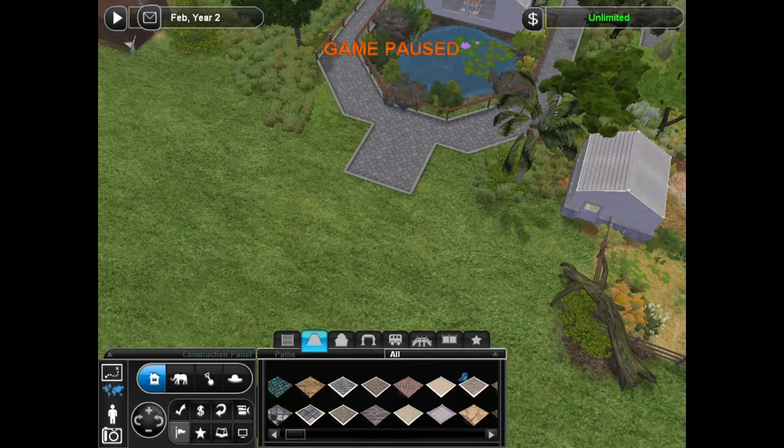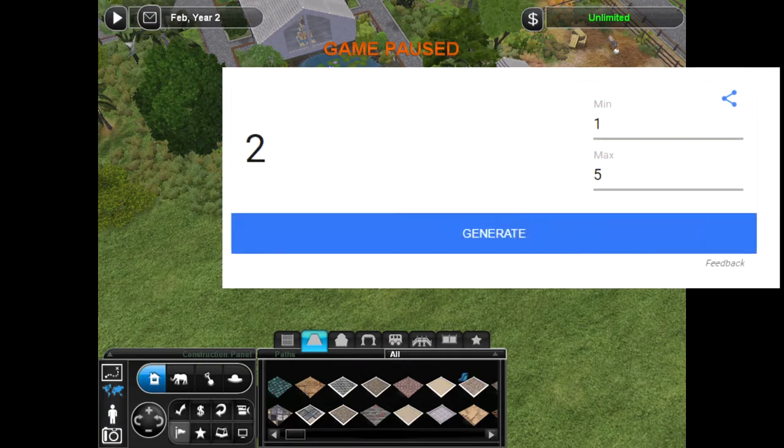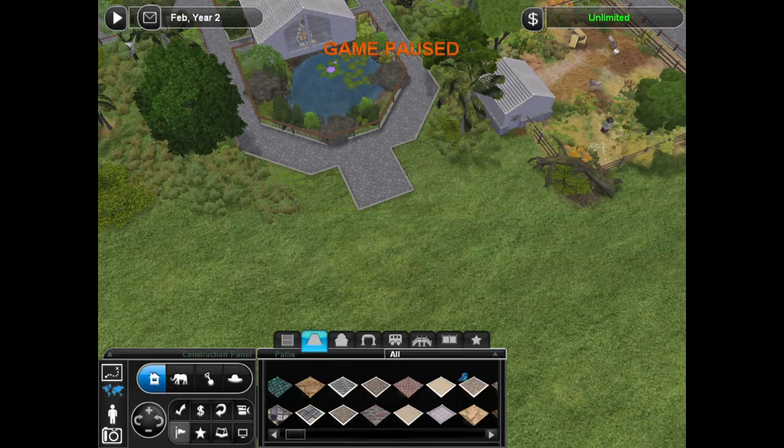All right, first one is number two, and that gets us spotted hyena. Interesting. I don't think I've ever seen spotted hyenas in real life. Maybe I have and I just can't remember. Anyways, moving on to the next animal.